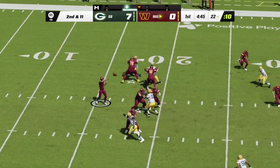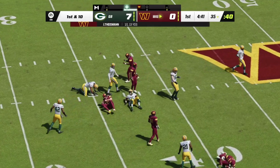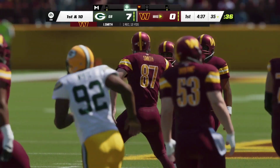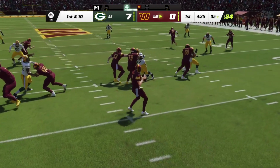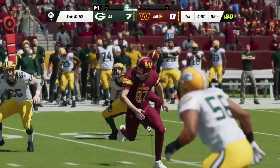2nd and 11. Over the middle to Smith. And up to the 35 before they're able to knock him down. 13 yards there and a Washington first. We'll see what kind of mindset they have here offensively after giving up the touchdown on the opening drive.